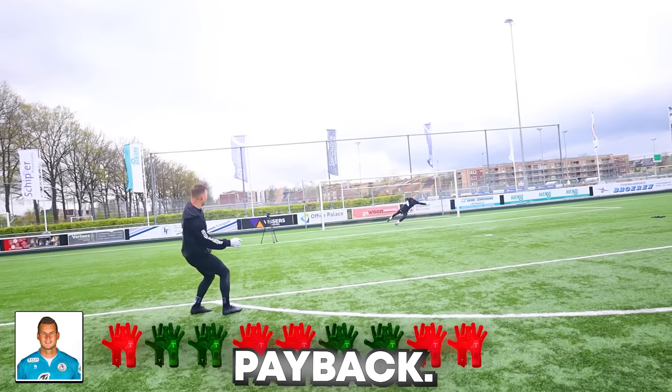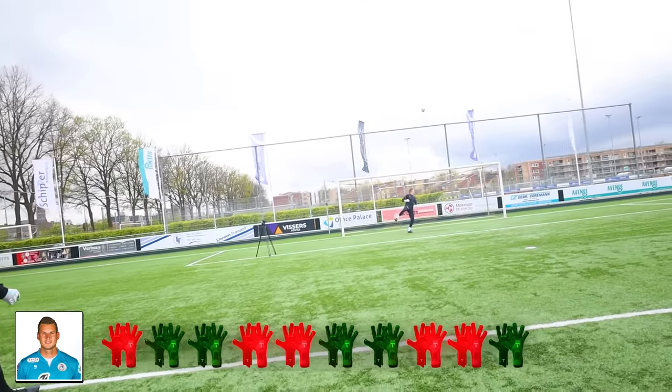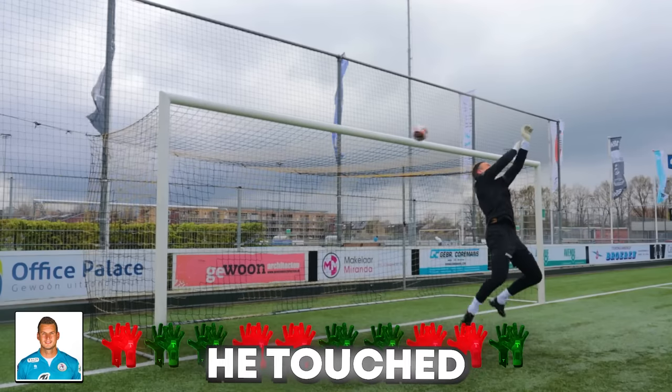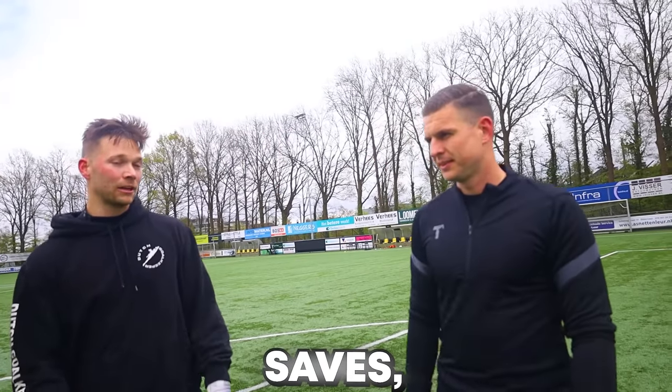That's payback! That's payback for the first ball he shot on me. Oh! He touched it. It was just enough. Some good balls in there. Some good saves. Sue touches next.